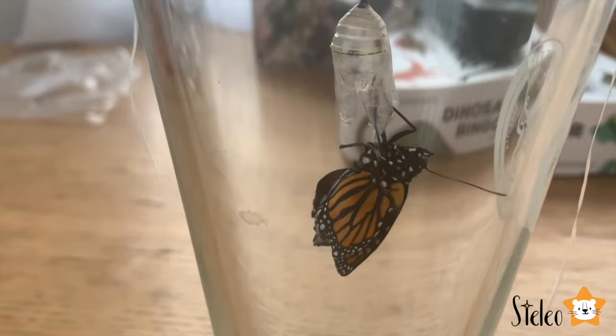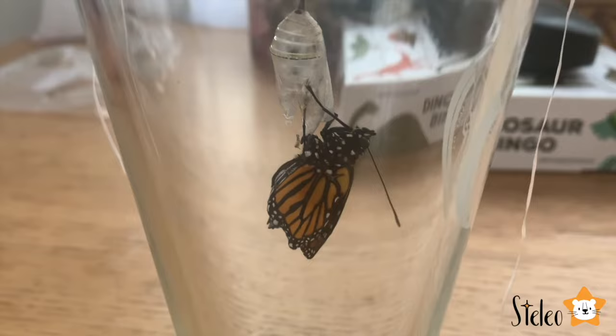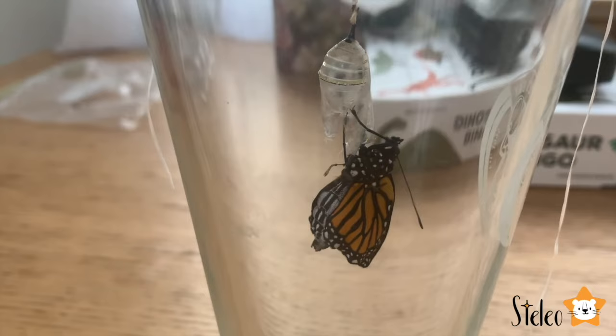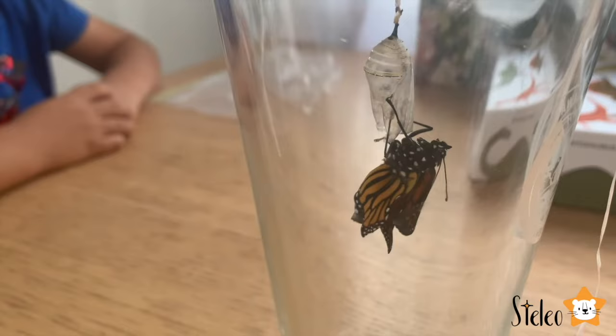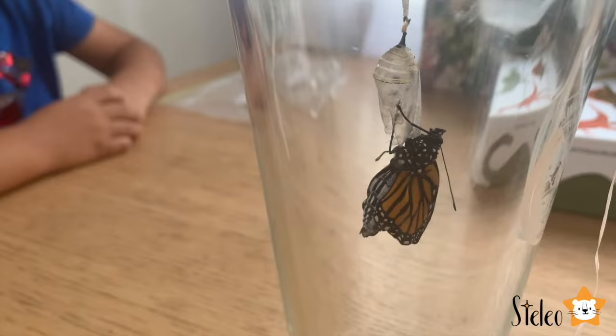You know what's gonna happen now? The butterfly will straighten its wings. And then the blood will flow through its wings, and only then it will be able to fly. I wonder if there's enough space for it in the glass. I think we have to take it out. I'm not gonna risk it, to be honest. I think it's okay. I think it has got enough space.